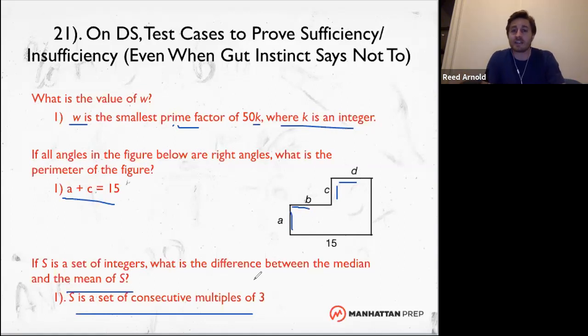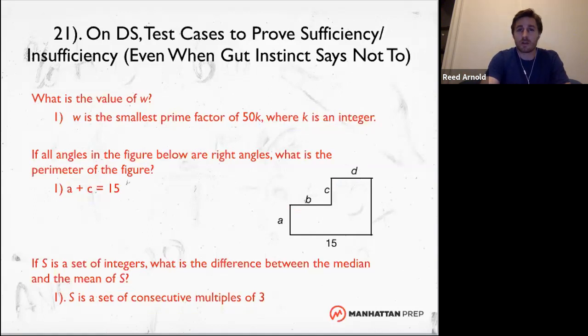Well, if you test cases in all these situations, you're going to find out that you do know the answer to this question. These are all sufficient, okay? And the only way to really know that is to have that gut instinct and then to check it. To say, I think this, I suspect this, but let me go through the reasoning process and actually prove it. You'll avoid traps, you'll avoid silly mistakes, okay? There are other times where you might think something is sufficient, but then you actually test cases and think about what else is possible and realize it's insufficient.